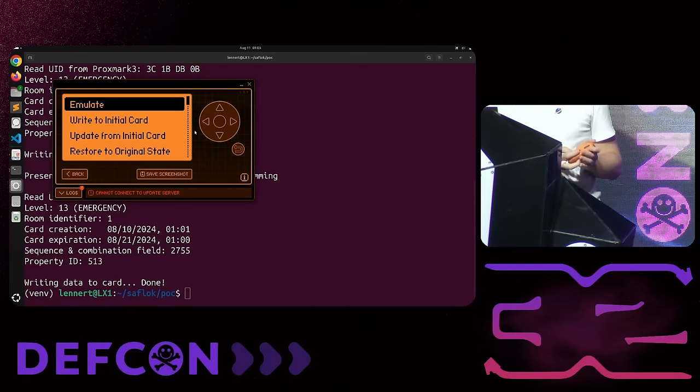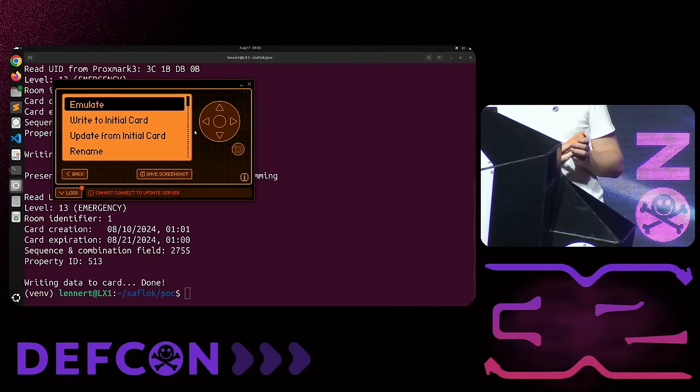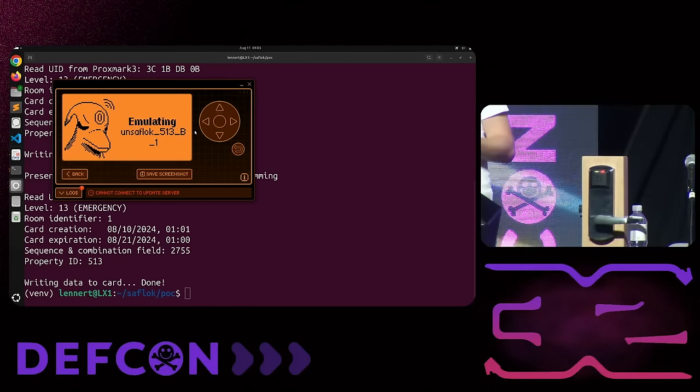Now the lock has been resequenced. We go back into the menu, we take our opening key, we emulate it. And it opens the lock.